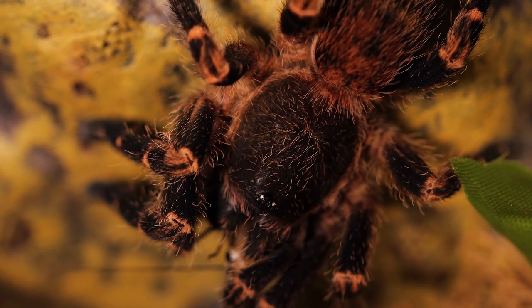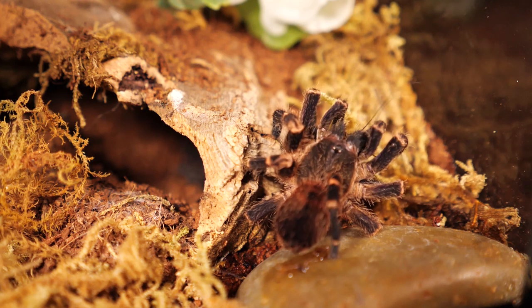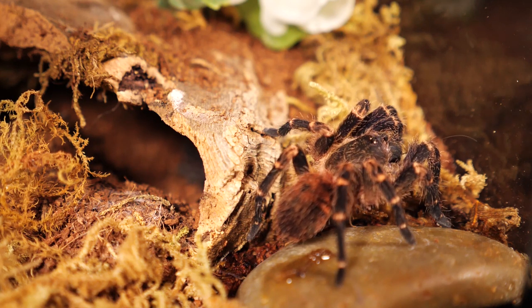Usually this species has an amazing feeding response, but not a huge appetite. Usually she quickly attacks the first feeder I drop into her enclosure, but if I try to feed her a second one, it usually goes ignored and I remove it the next day.